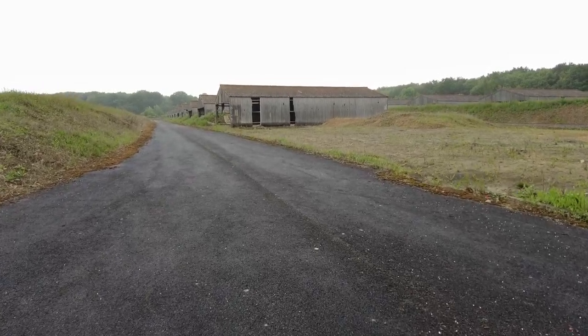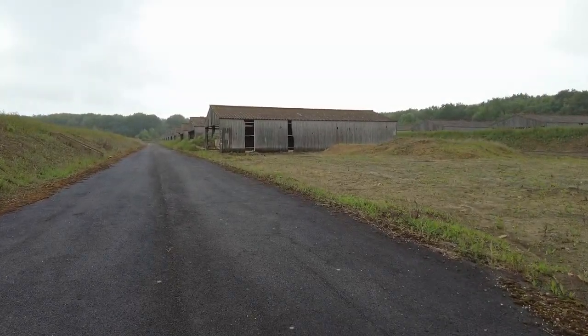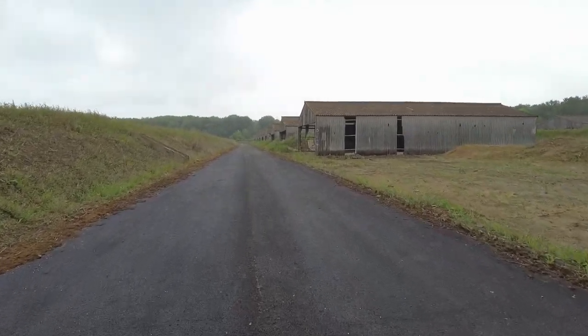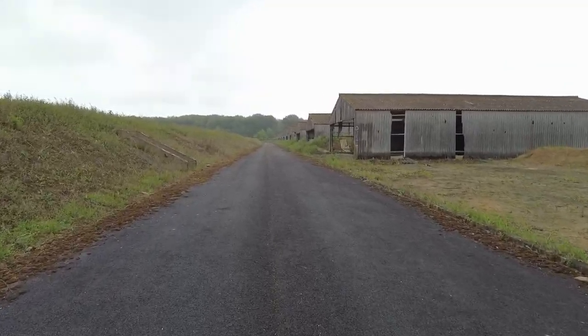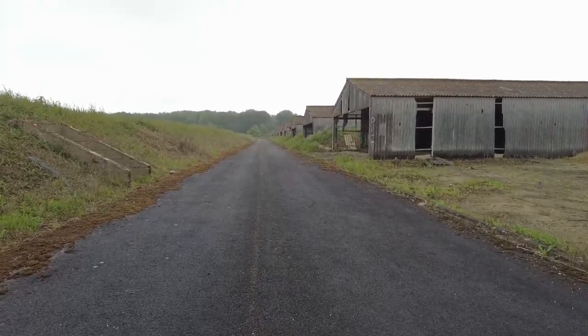It's a clean area though, isn't it? They seem to have cleaned it all. It's not as overgrown as I thought it would have been. No, this is the thing, yeah. All along here, along these mounds and stuff. Wow.